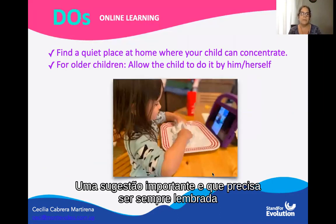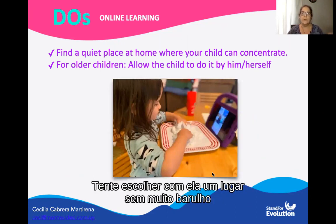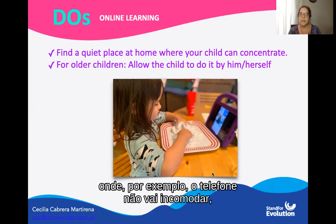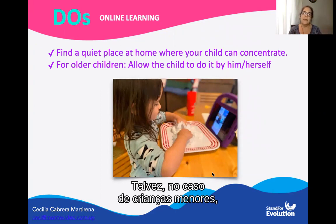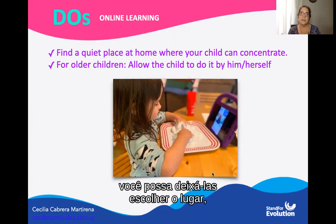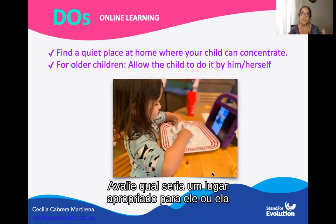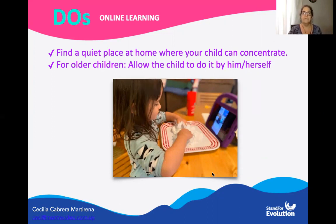So one thing to remember, the do's, right, is please find a quiet place at home where your child can concentrate. Try to stop all the noises around and help your child find that quiet place where nobody is going to be interrupting, right? Or the telephone is not going to be bothering, or people coming and going. It's very important. Maybe in the case of older children, you can allow the child to find that quiet place and supervise that, right? What is a good place for him or her to sit and concentrate on the computer? What is happening in the classroom?